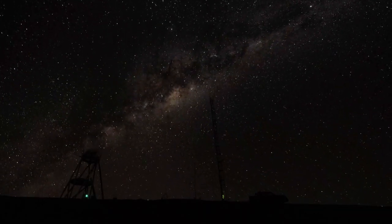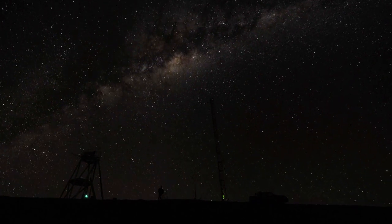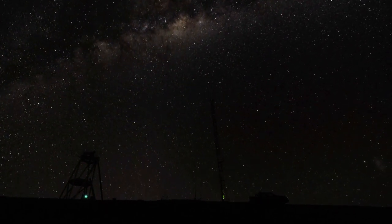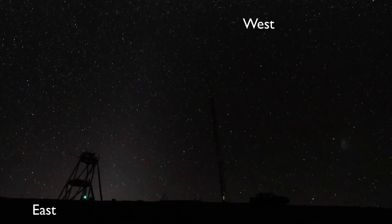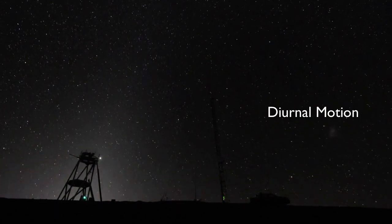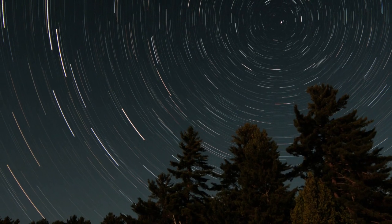Just as we revolve in a counterclockwise fashion, we also spin in a counterclockwise fashion. This is to say, we spin toward the east. And because of that, the celestial bodies appear to be moving to the west in a 24-hour cycle. That's how long it takes for the Earth to spin once. This daily east-to-west motion of celestial bodies we call diurnal motion, which becomes most apparent within time-lapse photographs.